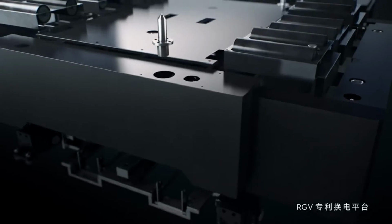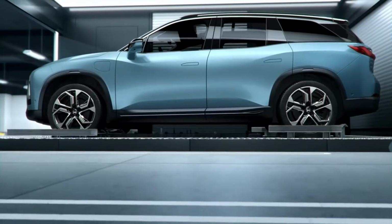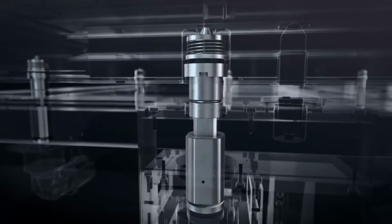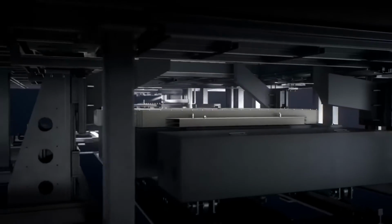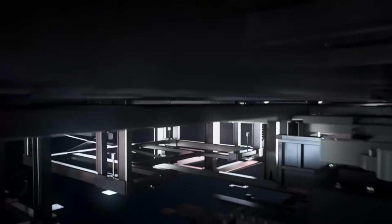Battery as a service will blow your mind. BaaS is what Nio calls it, and there is a lot more to this than most people have even considered. First of all, this is no longer an experiment with an uncertain outcome. Nio has already performed this party trick more than 3 million times.